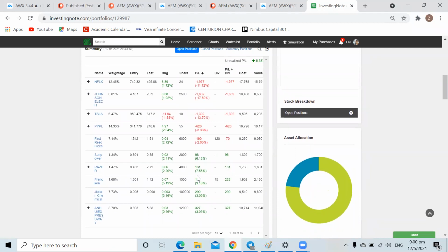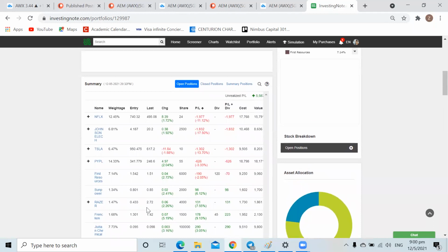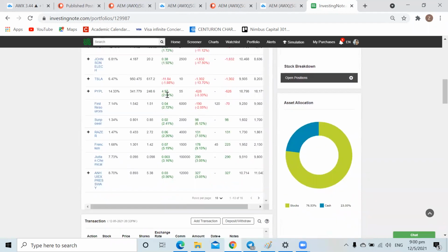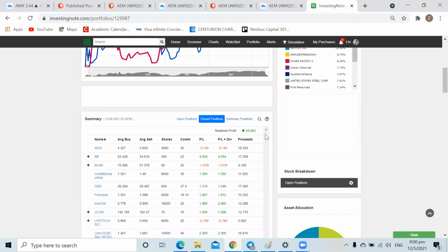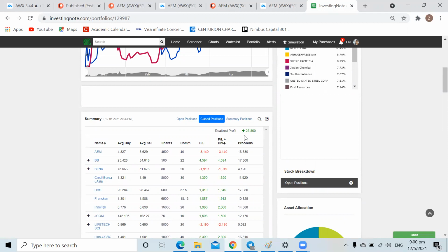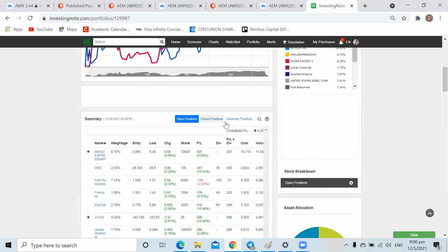I don't say it jokingly. I follow that rule myself very religiously, and you can see all these trades, I am relatively doing quite well. So if you want to look at this, I have about $30,000 in profit, with 25K closed and 5K that is floating.